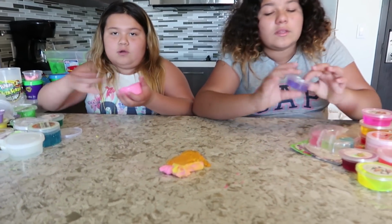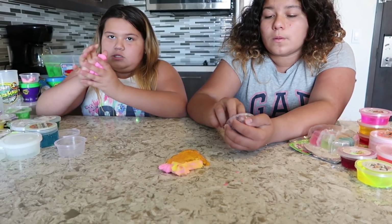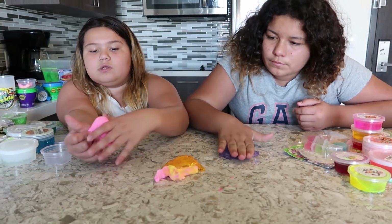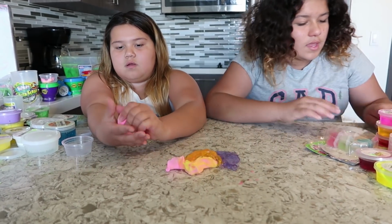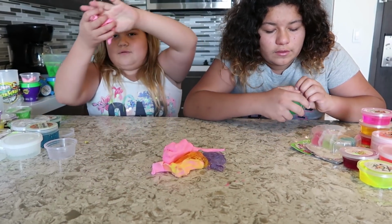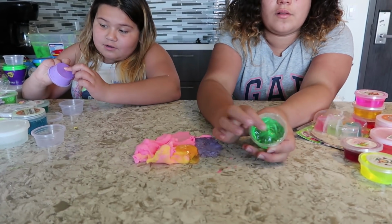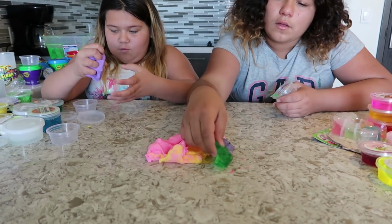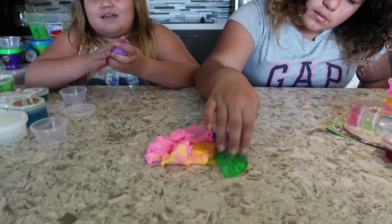Ooh, this is gonna be like that. The next one is this purple translucent one. Ooh, really pretty. The next one is this super soft, like Daiso clay. This one is kind of hard, but this one is super soft. This one's super cute. It's so translucent. The next one is this green translucent one. Wow. Oh, look, it says the letters. It says 8A. I get it.